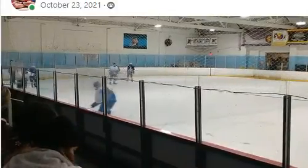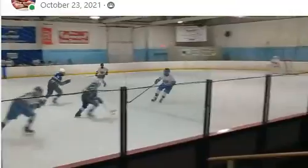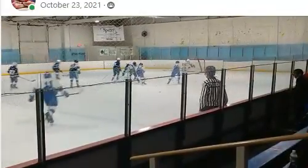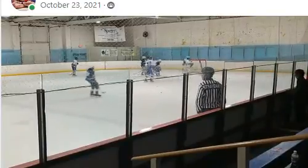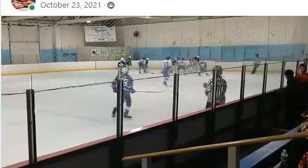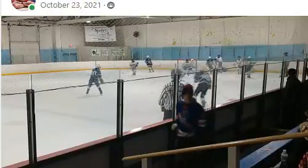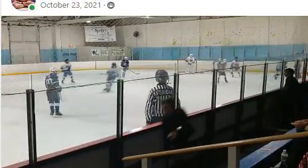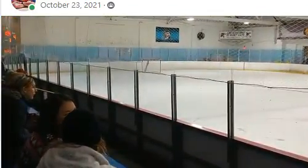Got 1:35 to play in the period. 44 can't keep it in at the point. Finally gets control, sends it back. Go, Mike, go! Long Beach over the blue line. Oh, he's in front. Puck goes behind the Sharks net. 1:20 to play. Empty net for the Lightning. Sharks shoot it down. It's going to be icing.